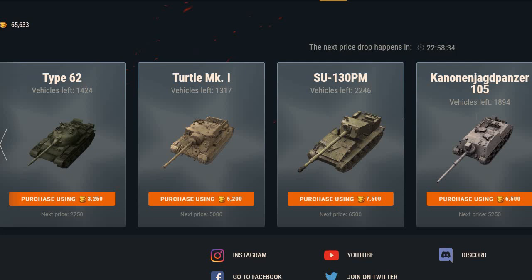The Kanonen 105, not as good as the SU-130 or the 252, so it's more for a collector. It is cool and it is fun, but it's just not great. If you like the E25, you'll kind of like this, but it's a little bit low to the ground. It's sneaky. It's a sneaky tank. That's the best thing about this.